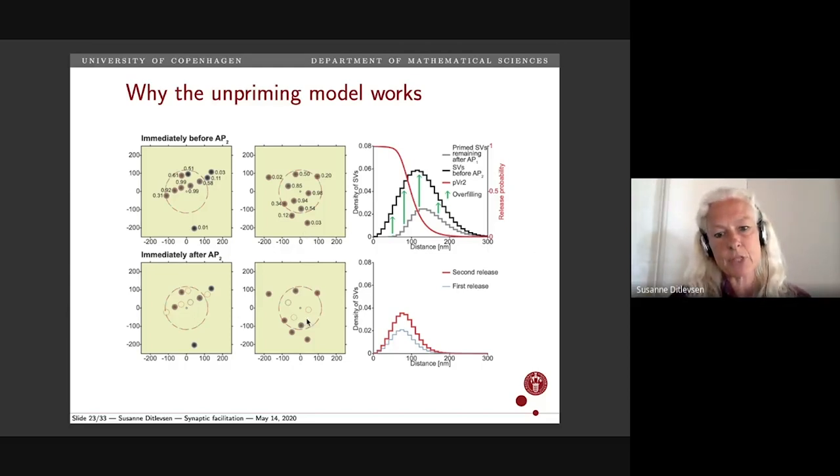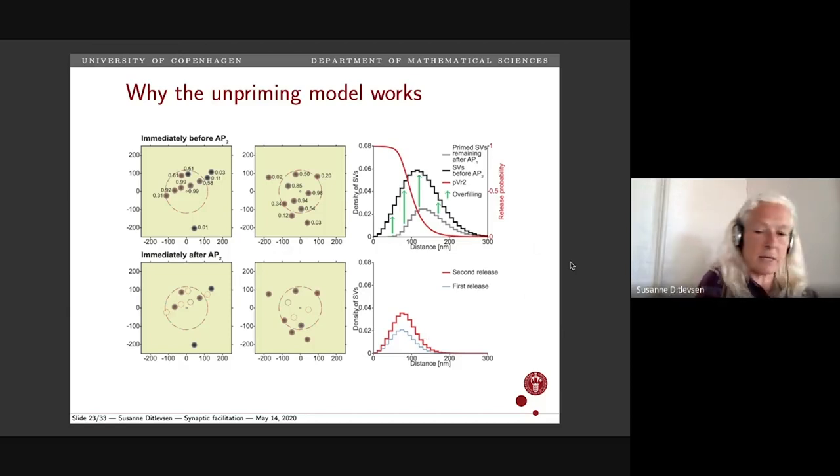And then we have the second potential, and they actually release more than they did in the first one. So here we have the distribution of the second compared to the first release. I think this is a very nice explanation of what is going on.